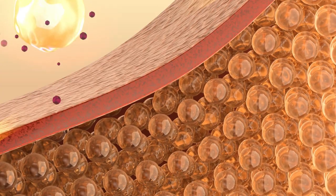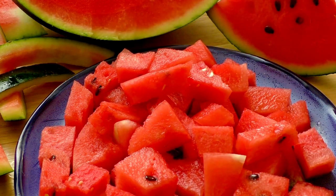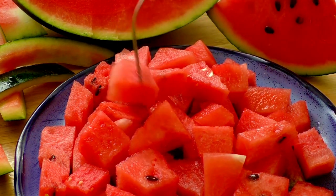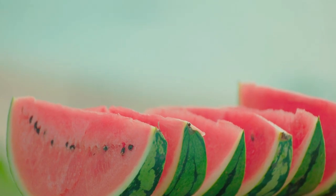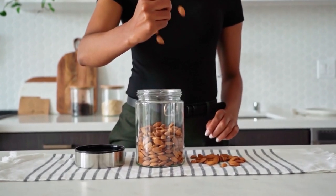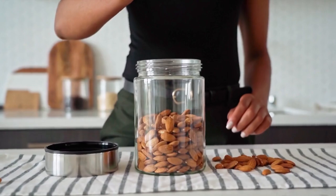Now, food number 4 is watermelon, and this is a great option for a fruit because it is relatively low in sugar and it has a lot of hydration. So naturally, watermelon contains a lot of water, and we know that we need that healthy water for our skin. Food number 5 for detoxing the skin is almonds. Now, almonds have great antioxidants as well as those healthy fats to help with that skin detox.